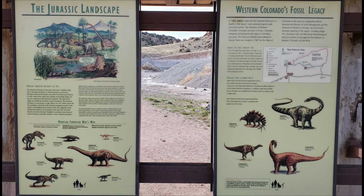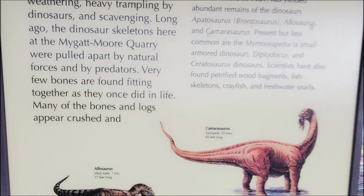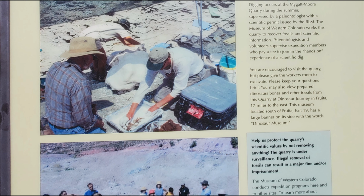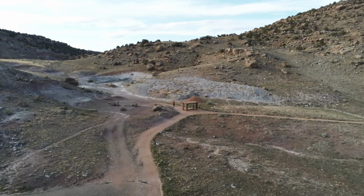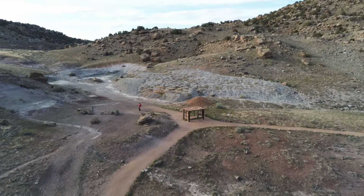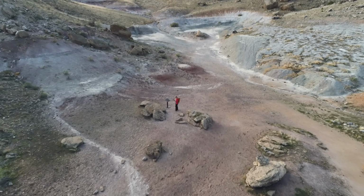The museum offers various dino dig programs where for a fee you can go out with them and help excavate actual dinosaur bones. As you walk the trail, you will come across several covered benches which will give you some shade and a place to rest. This is particularly nice on hot sunny days since there's not much other shade to be found.